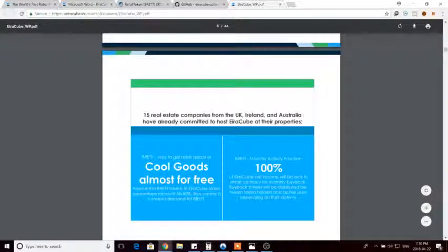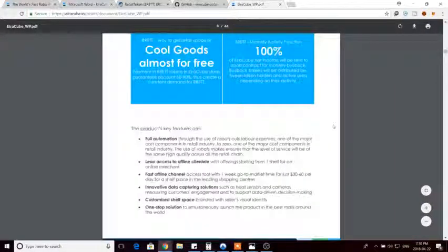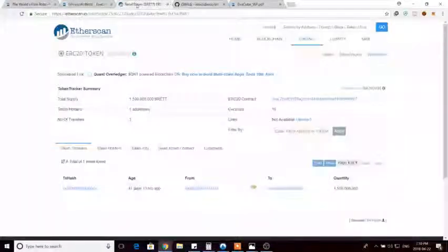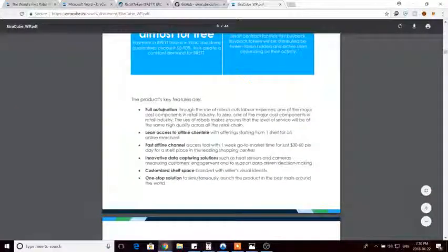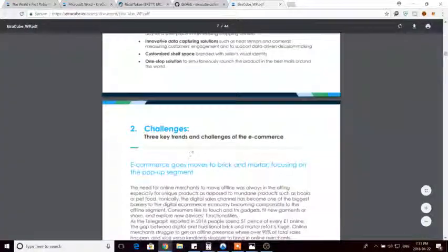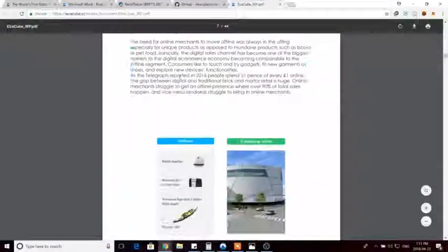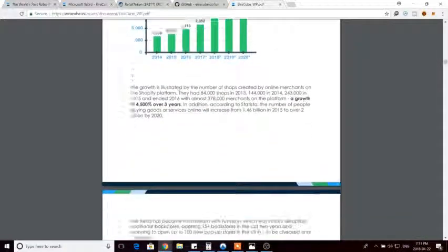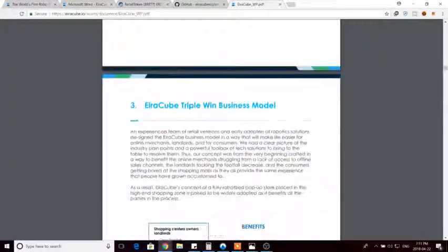15 real estate companies from UK, Ireland, and Australia have already committed to host EiraCube at their properties. Monthly activity function: 100% of EiraCube net income will be sent to smart contract for monthly buyback. Buyback tokens will be distributed between token holders and active users depending on their activity. So here's the contract that they're talking about. The product's key features are full automation, lean access to offline clientele, fast offline channel, innovative data capture solutions, customized shelf space, one-stop solution. So check out this white paper and go over it with a fine-tooth comb. You can pause it whenever you want and read what it says here, if you want to go into really fine detail, if you're watching this in the future.